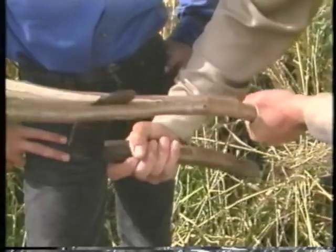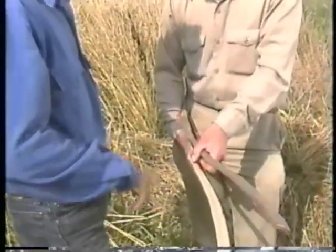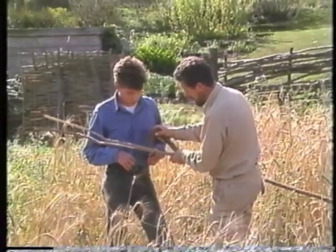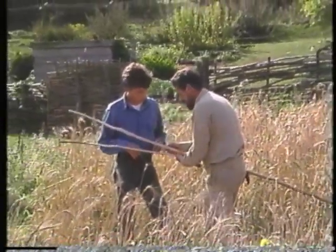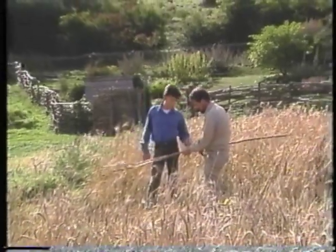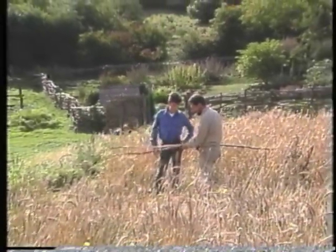Of course, there's no way to know whether Peter's theory about this tool is correct either, but at least he knows that it works as a wood splitter, and it doesn't work very well as a sickle. Growing Iron Age wheat with Iron Age methods has led Peter to believe that the Roman historians were probably right after all. Iron Age farmers were a lot better than archaeologists have thought.